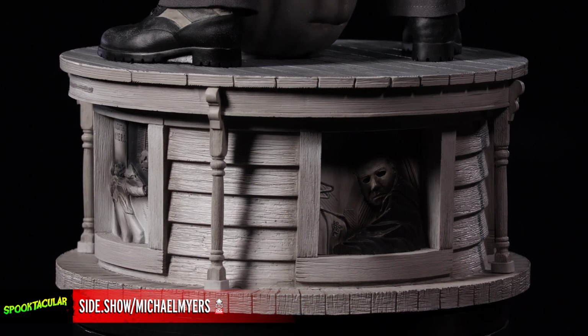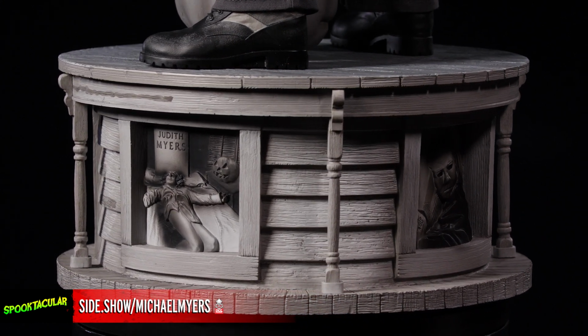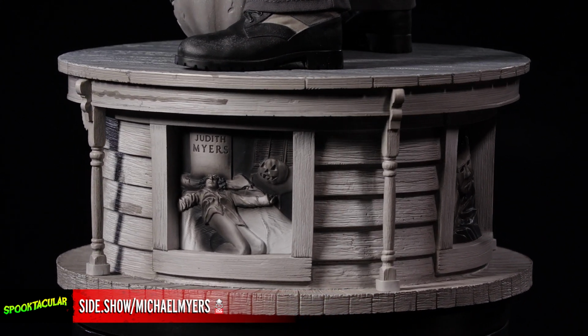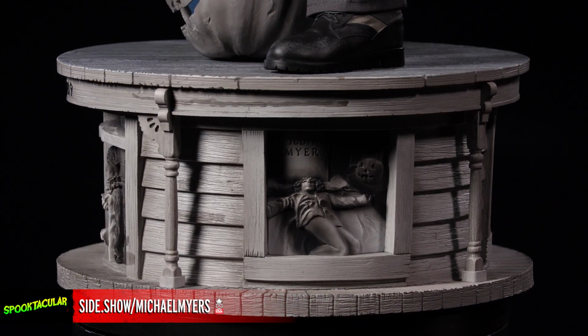And I say cool as in very cold colors to maintain that monochromatic air that this whole piece carries on throughout. Now he's standing on top of a Myers house themed base with a beautifully detailed faded facade, lots of faux wood sculpting and detail all throughout, especially on the floorboards where he stands.